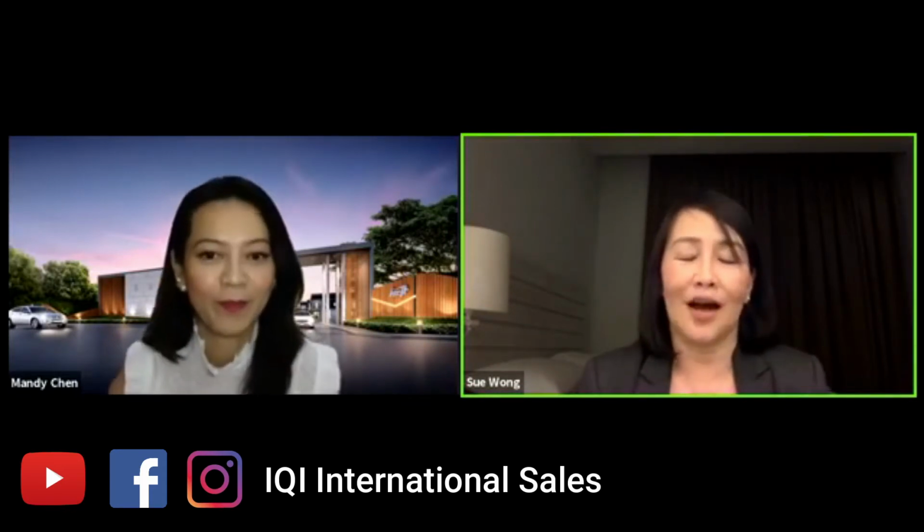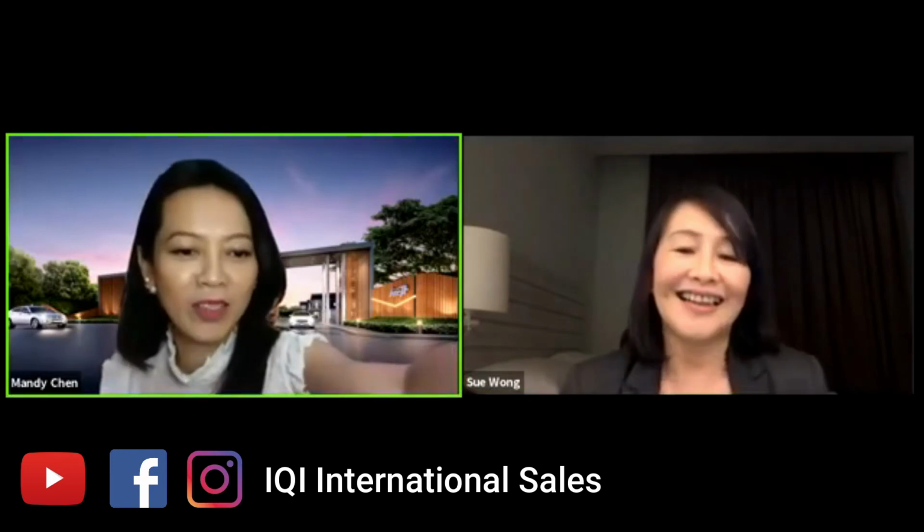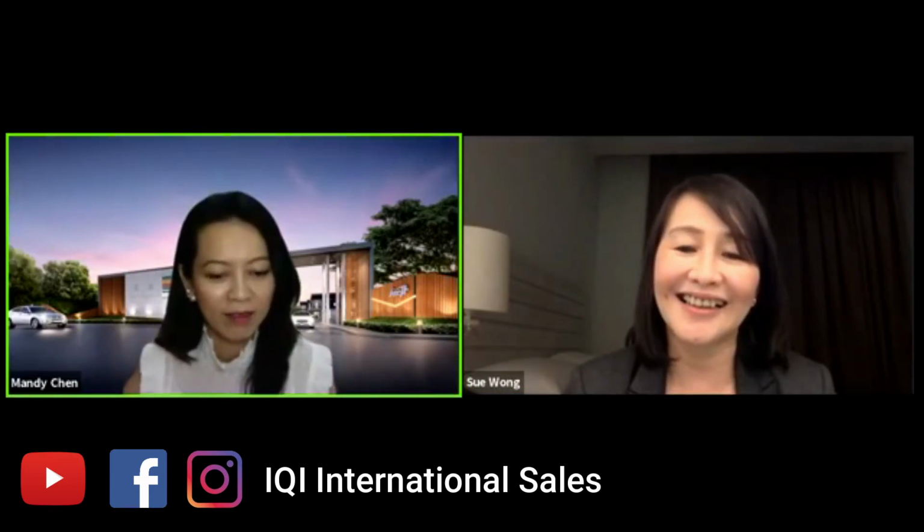Today we are very excited to share with you a project based in Bangkok itself. So far we have been sharing projects about many condos before, and this is the first time we are going to share a landed property in Bangkok. First of all, let's go straight to the location. Maybe you can tell the audience where this project is located?